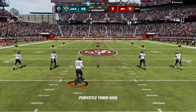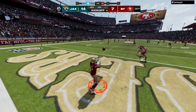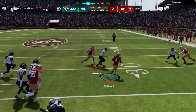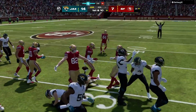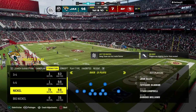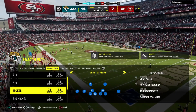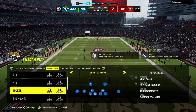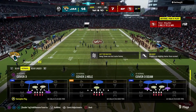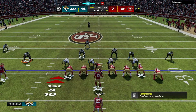After the touchdown, here's McManus now to kick it away. Here's McLeod from his end zone. The lane opens here. He's past the 30. Niners take over 1st and 10 at their own 31-yard line. They'll come up 1st and 10 here.